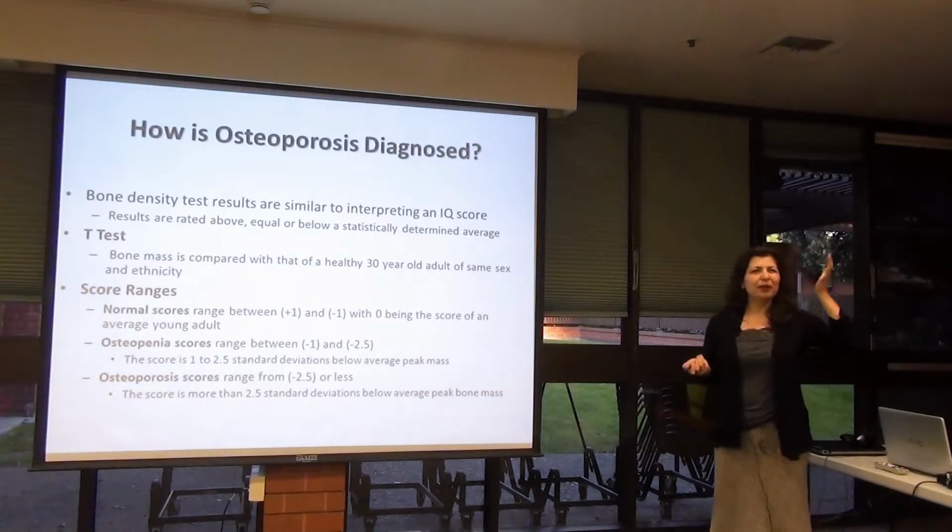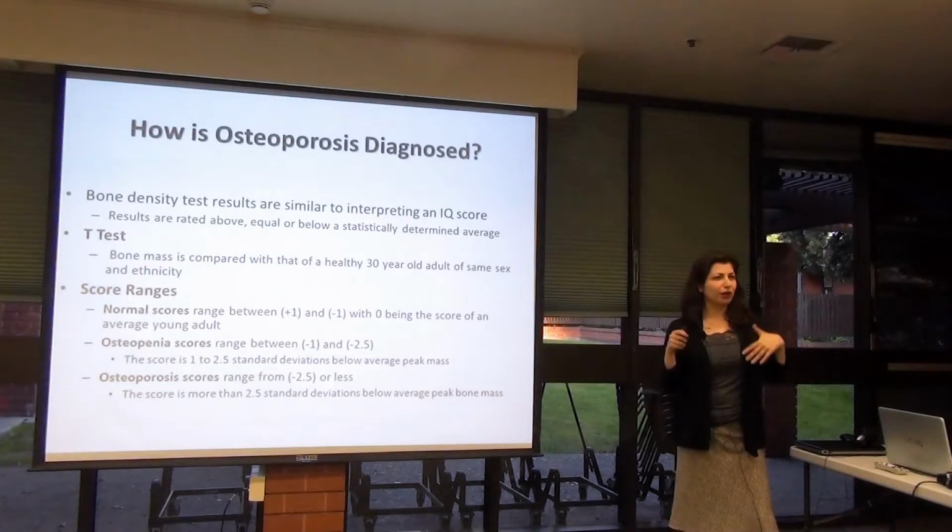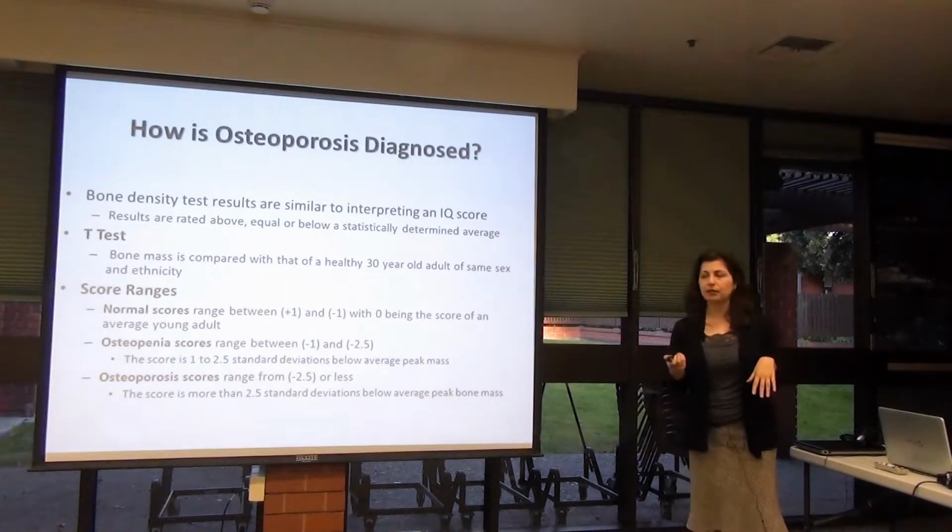Have you guys, anyone? Maybe it's a little private, but some of you just nod your head. Are you familiar with the bone mineral density? Some of you may have had that. Yeah, I see several heads.